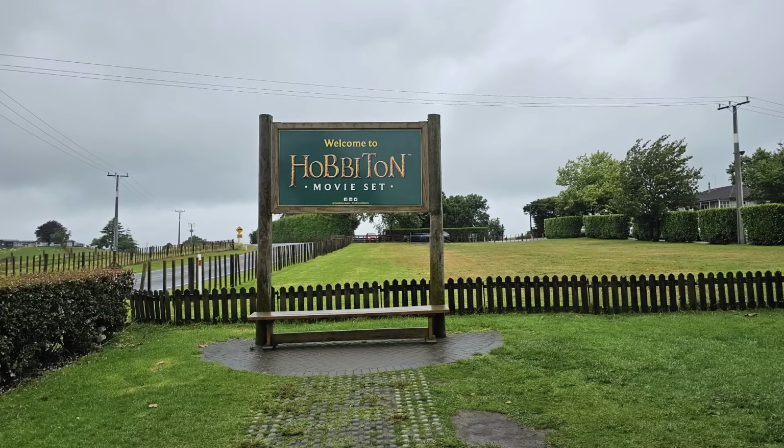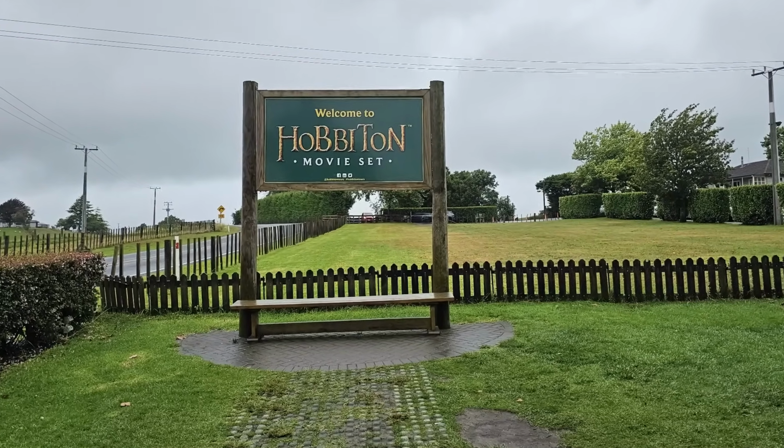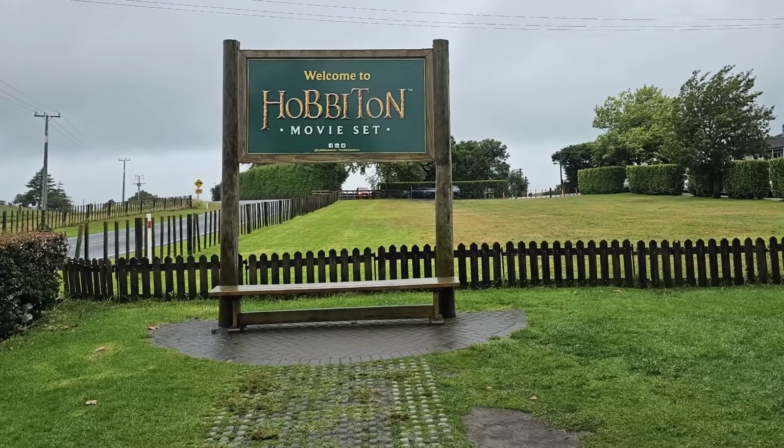And when I knew we were coming to Auckland, New Zealand, I had one tour and one tour only that I looked at, and that was getting us down to visit the movie set that they've recreated for the Shire for Hobbiton, and it did not disappoint. It didn't, and it was so fantastic.